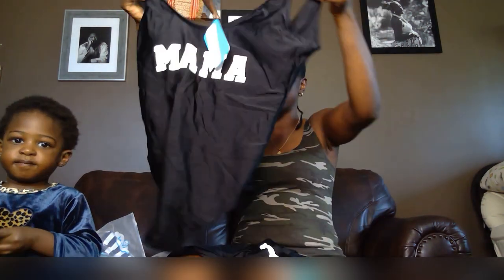This one still looks a little bit too big, but I don't even know. Honestly, online shopping is good. What just sucks is that sometimes you might get a size and it's too big, or you might get a size and it's too small. So you can never really win with it.